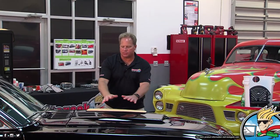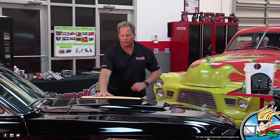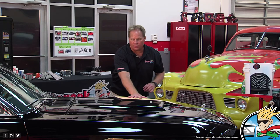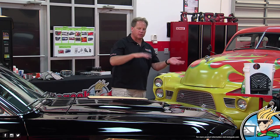Wet, you would lay this on here like this and just kind of spread it around and lift it up. The point being is you never push anything against the paint. So it's the least invasive method to dry a car. So there's one way to do it, and you can do it with any drying shampoo. You just lay it down, blot the water off.